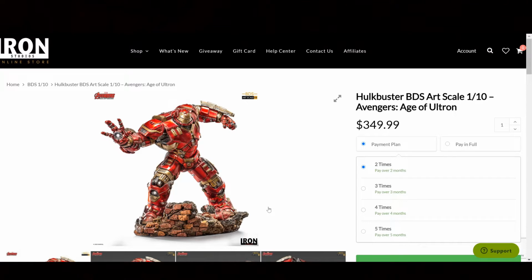All right, and now we're looking at the Hulkbuster, and this is $349.99, which is very steep for a 1/10 scale. Now, we need to keep in mind that this is a large piece. We're going to look at the dimensions in just a moment. It is large. It's almost as big as a 1/6 scale.